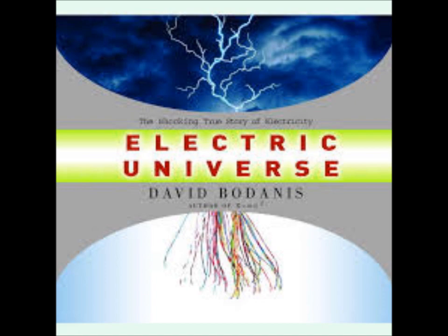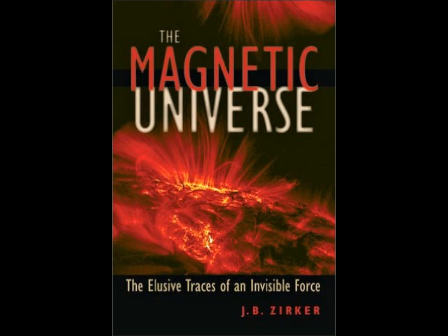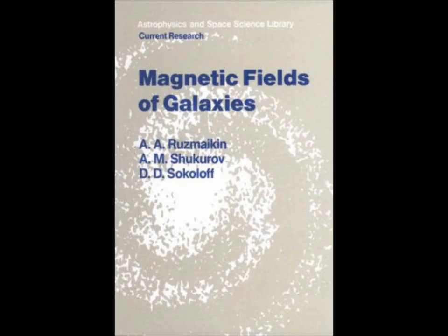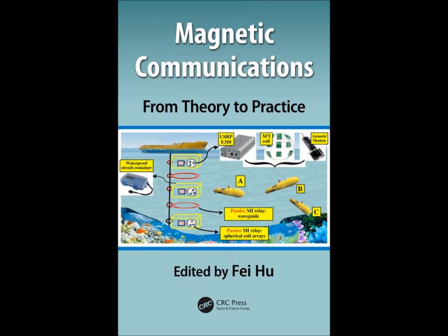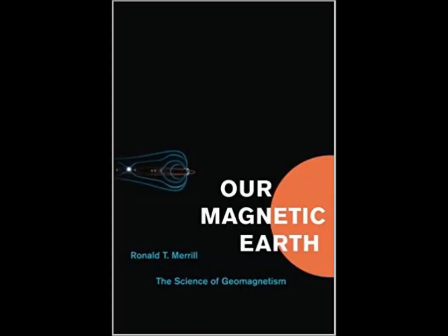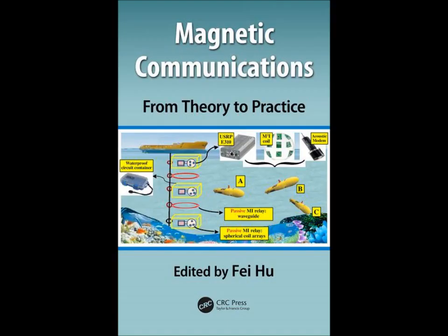And this would also include the magnetic fields of a magnetic control system of some kind, as we also bear in mind that galaxies like our Milky Way are magnetic, and our Sun is also magnetic, and the Earth is also magnetic, and with the human body supposedly producing a weak magnetic force called biomagnetism, in a concept that corresponds to the concept of magnetic communications and magnetic control systems.